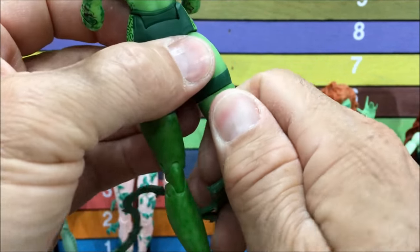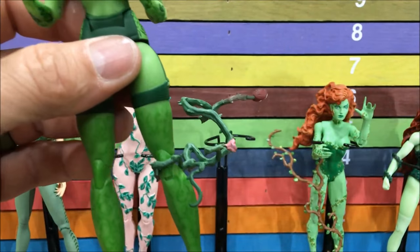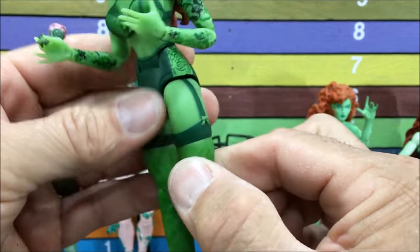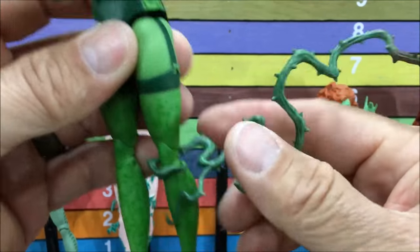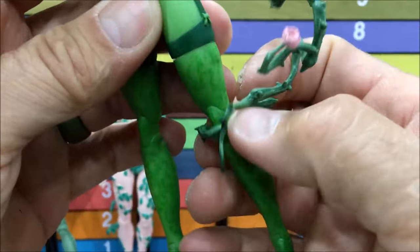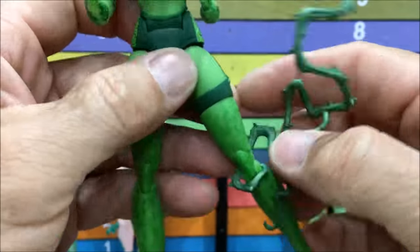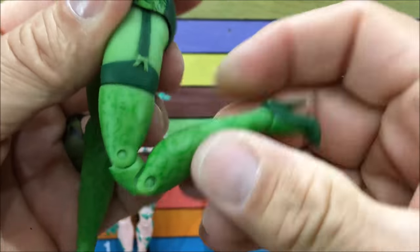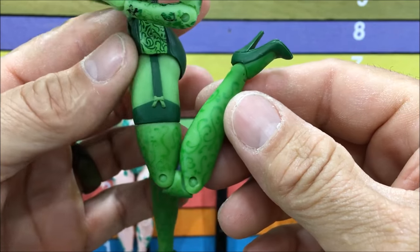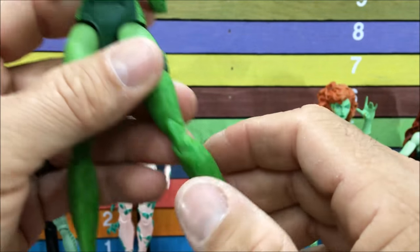And then she has that thigh joint. This is my least favorite joint of all time, unless they do something like this. So they divide it with the pantyhose. Now that joint is cool, man. That vine really locks on her, huh? That thing is like part of her. So then she has her double knee, goes all the way back. It's pretty nice, really nice actually.